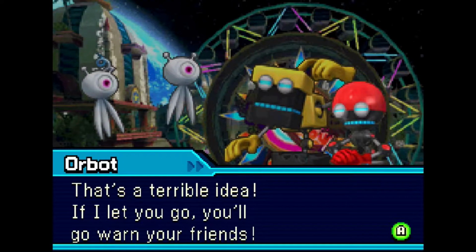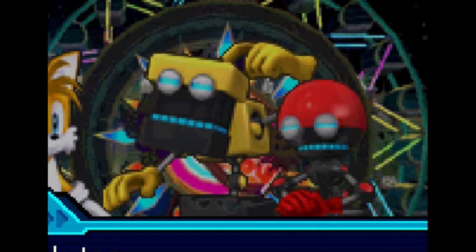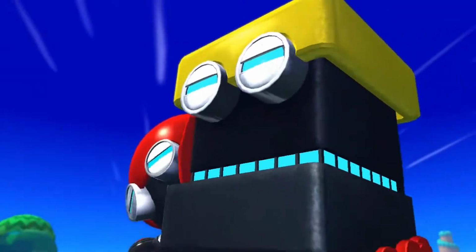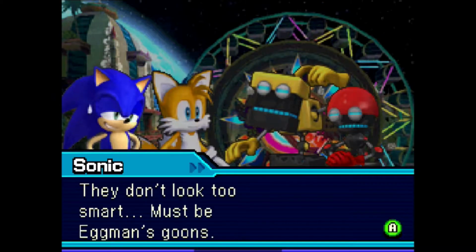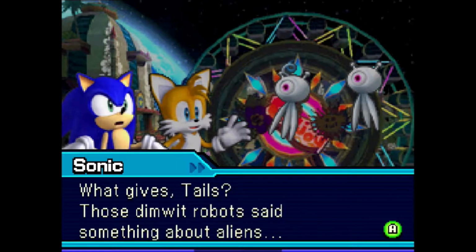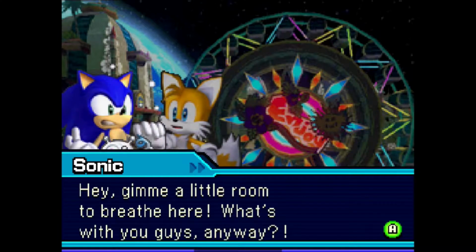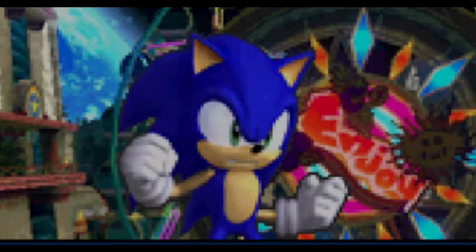We see these new characters named Orbot and Cubot trying to capture these strange creatures. Orbot and Cubot are basically just comic relief characters and are Eggman's henchmen. They have appeared in every Sonic game after this. Even Sonic Boom. The creatures get away and the bots retreat. We check up on the aliens to see if they are okay, but then the aliens went inside of Sonic. He mentions how he feels a new power, which is the boost, like he hasn't had it before.